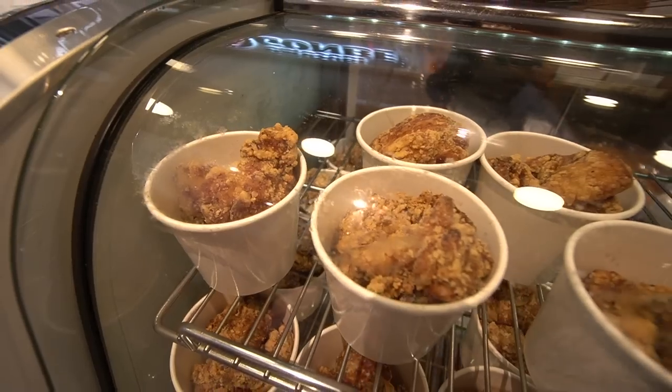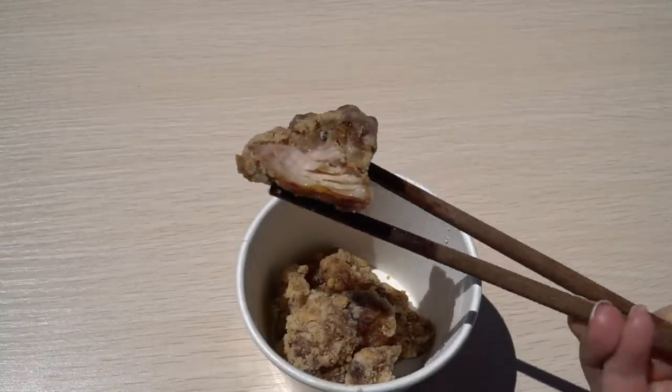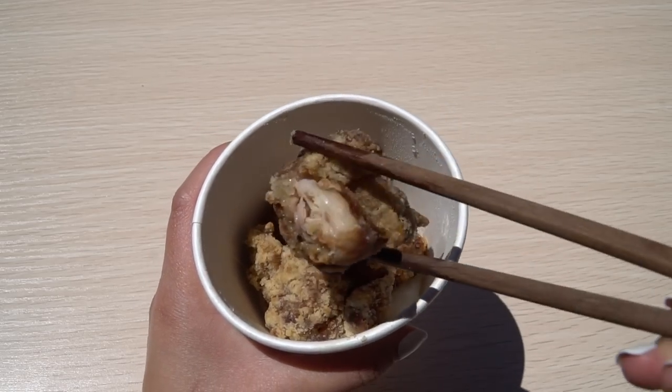Whatever they marinated the chicken with, it's definitely seeping through. I feel like this one is definitely more gingery than a lot of the karaages I've tried. I think what I'm missing on this is just a little bit of lemon. But other than that, crispy outside, juicy chicken, everything a good karaage should be. So generous on the size. This is gigantic. I don't need to say anything else, it's good.